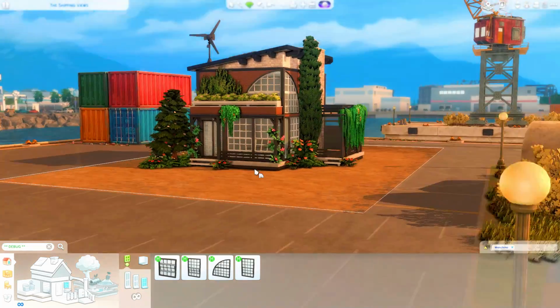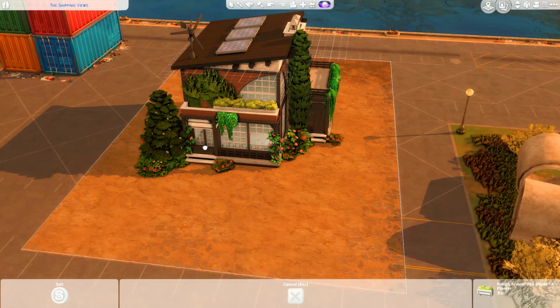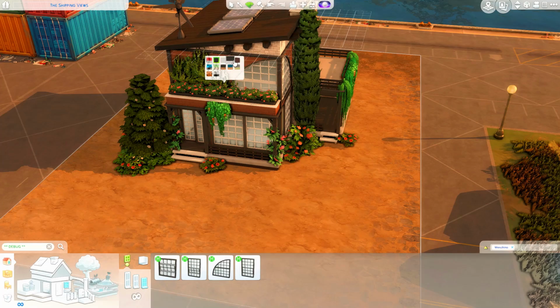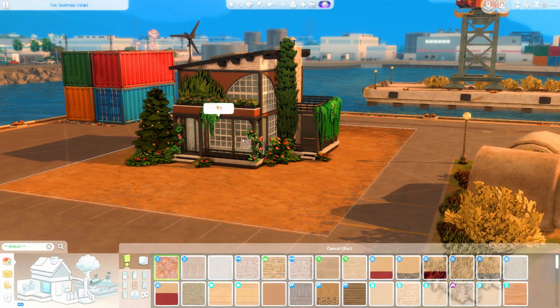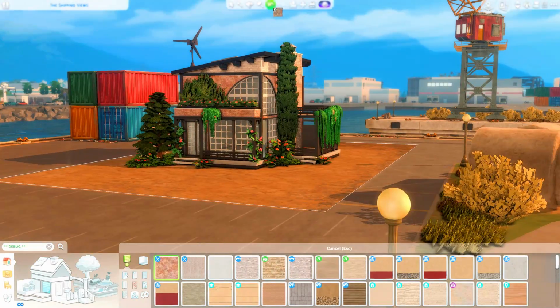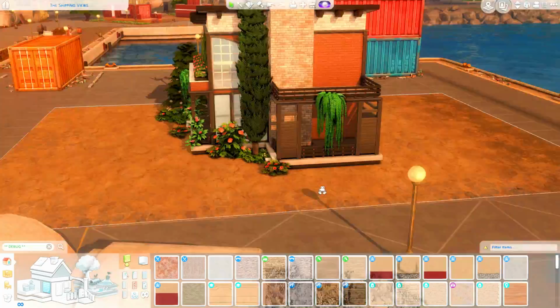And I even checked when I was uploading this to the gallery to see if this would qualify as a tiny house. Unfortunately, it is over 100 tiles, so it does not qualify as a tiny house, even though when we get inside you'll see just how petite it really is. But I really like this house.